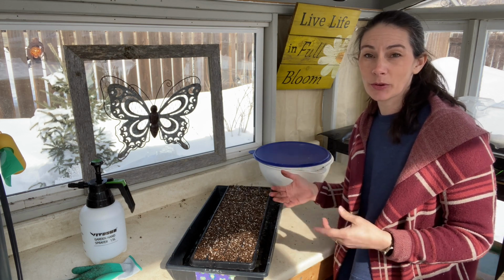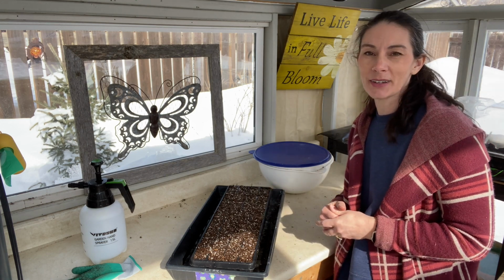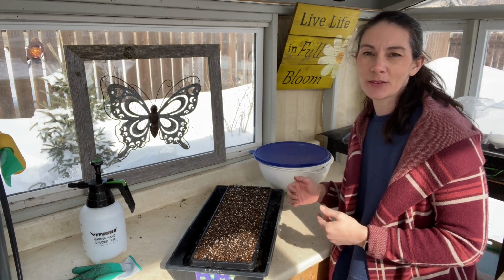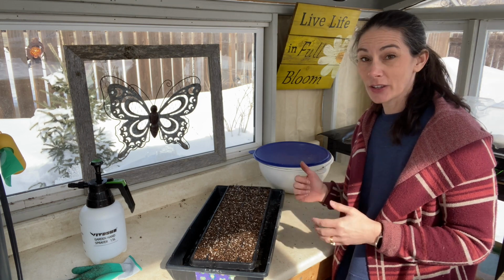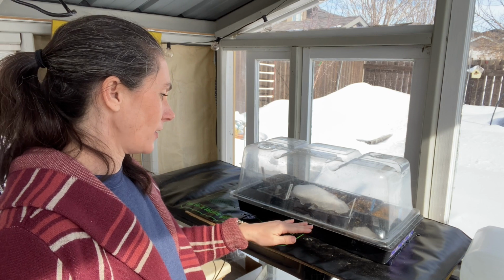And being that it is a perennial that can handle cooler weather, I'd like to see what I can get going, how far I can push it with this. So I'll show you the setup for that. So here's the heat mat, and right now it just has the native plants that I've brought.